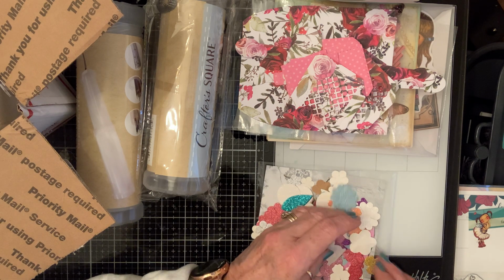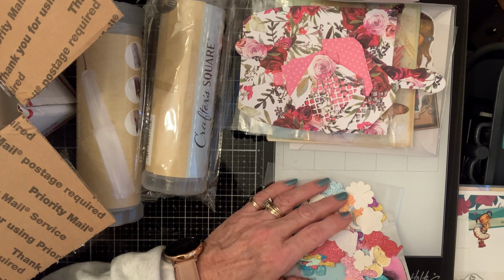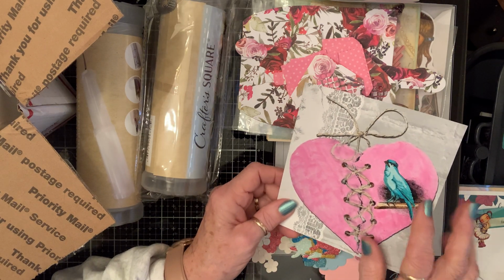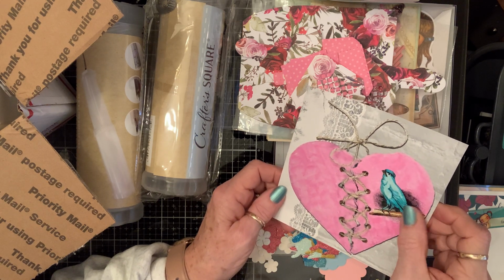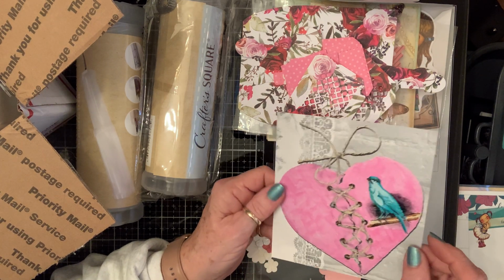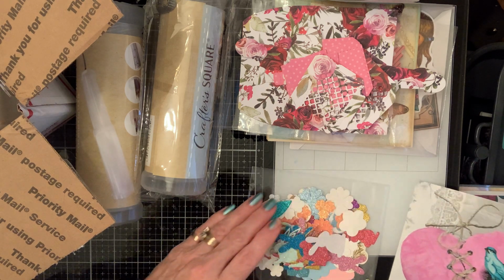Okay, I want to get to this piece of paper down here because it has me intrigued. Oh, look at that. How cool is that? It's like a broken heart that's been laced up. Aww. That's so pretty. So cool. Thank you. Thank you, Michelle.